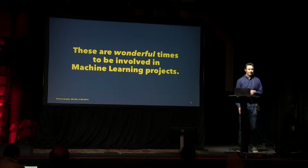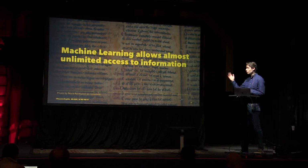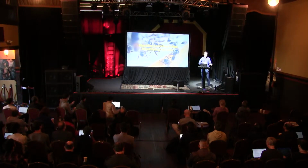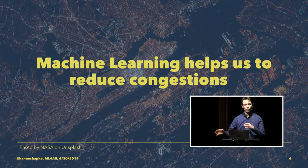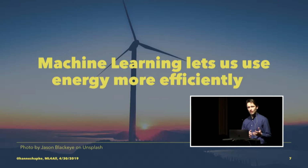Isn't it a wonderful time to be involved in machine learning projects these days? There's so many cool projects. Through machine learning and through machine translation, we almost have unlimited access to information. We can translate any text from any language into any other language. Through technologies like CNNs, we can now identify species much faster and more efficiently than we were able to do a couple years ago. Through technologies like recurrent neural networks, we can figure out congestions, we can direct traffic more efficiently than what we were able to do a couple years ago. And then something which is very close to my heart, we can now use our energy sources way more efficiently through machine learning and make use of that.